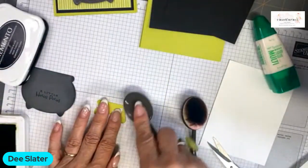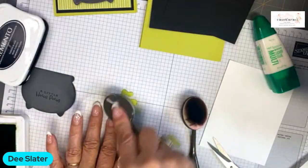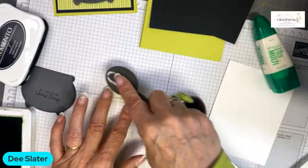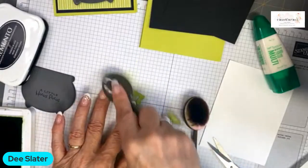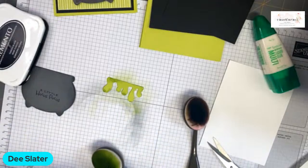And then the same thing here, I'm going to kind of highlight the edges a little bit, a little darker, and then I can bring in that color and kind of get some two tones on it that way. Okay, I kind of like that. It looks like it's just really having a lot of fun.